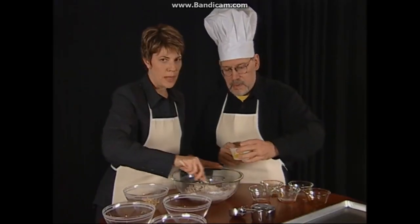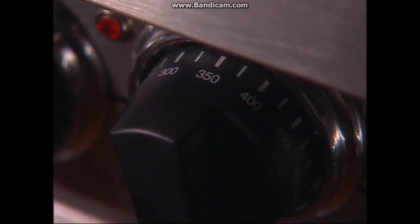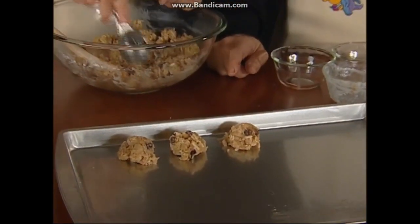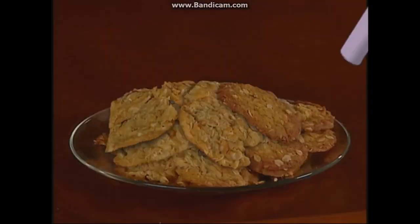Do this with your mom at home. It's okay to lick my finger, right? Yes, it is. It's the best part of baking. That's right, it is. Oven should be preheated to 350 and grease your cookie sheet. Spoon the dough onto the cookie sheet, pop into the oven 10, maybe 15 minutes. And here are the Rumpledoodles.